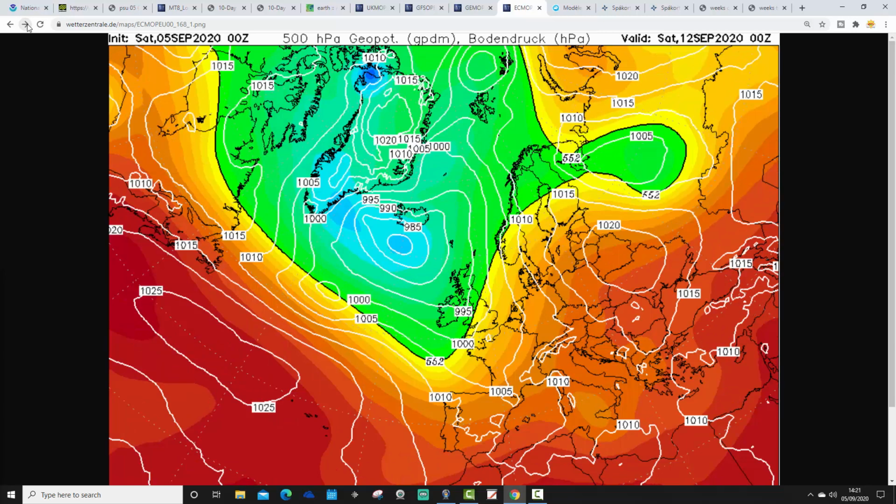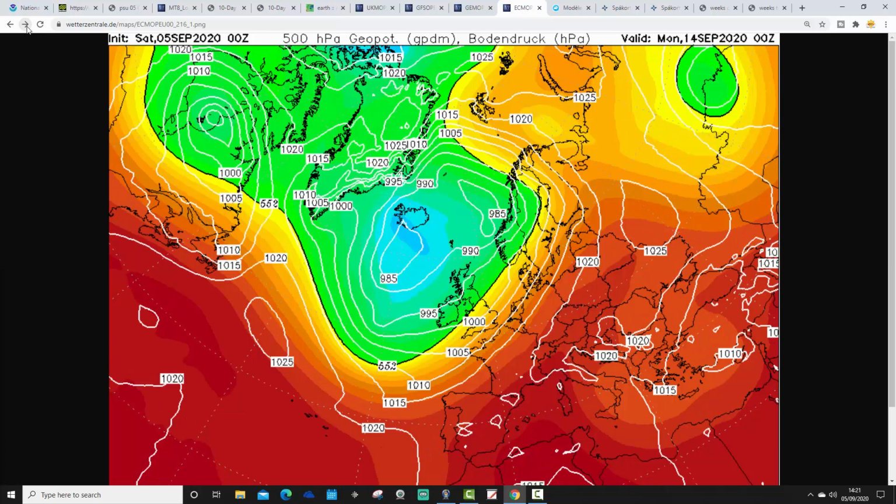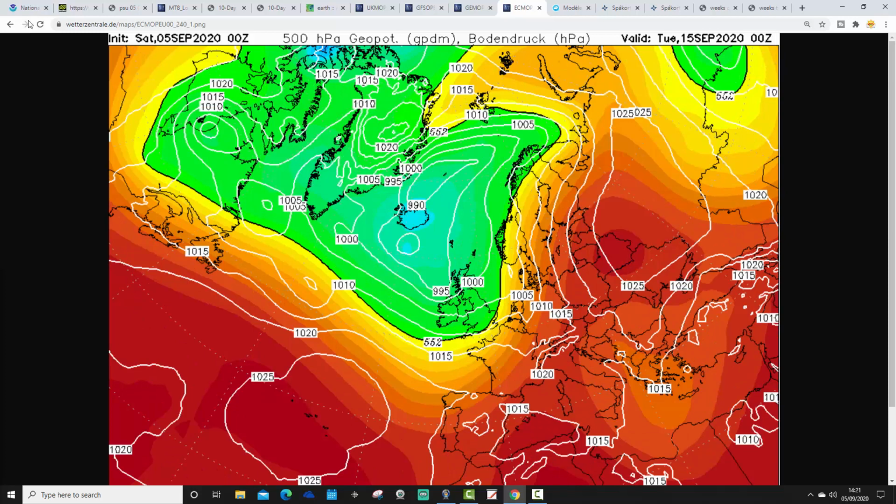Look at this very quick flip from high pressure to low pressure by next weekend. Actually looking very unsettled. This is Sunday, 13th of September, a week tomorrow. Very wet and windy. Actually, you'd say a little bit stormy. And definitely an autumnal flavour to the weather there with the ECM. Those unsettled, low pressure dominated conditions continue right the way through to day 10, which is Tuesday the 15th of September.